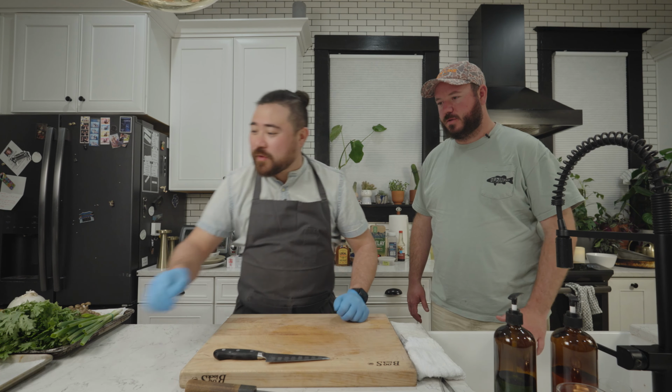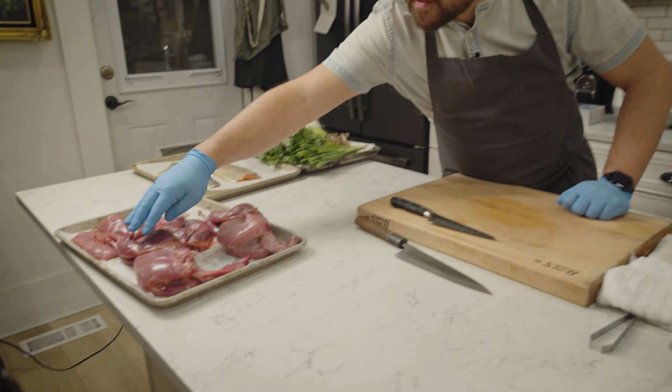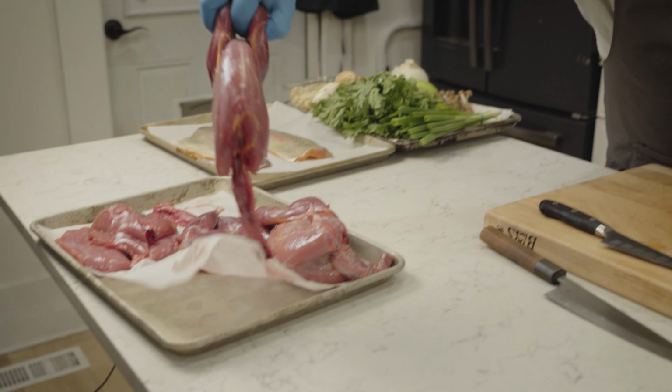Okay, all right. You brought me some extra special stuff for one of my cocktails that I'm gonna make. We're gonna give that a shot. So stay tuned. We're gonna learn how to cut up some pheasant, how to cook it, and some cool recipes. Stay tuned. So first up, we're gonna be breaking into these beautiful pheasant here.